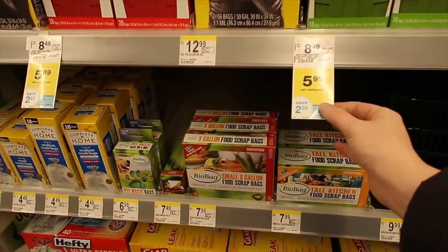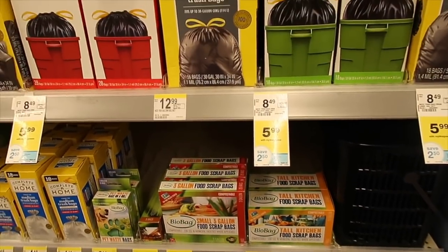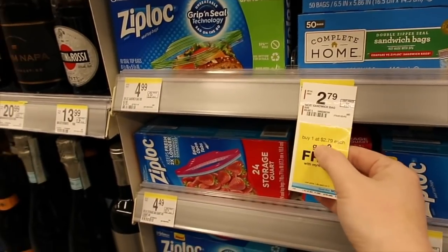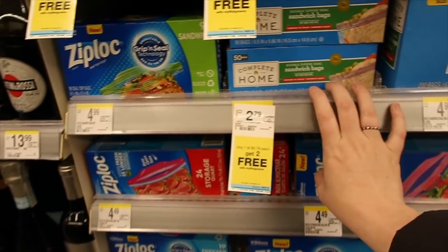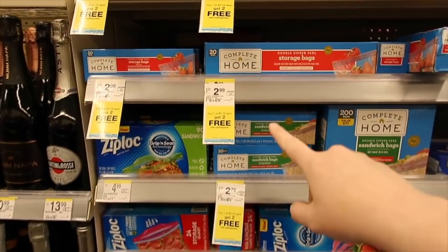Need some garbage bags. They have them for $5.99. The baggies are on sale right now for $2.79. They're buy one, you get 2 free. So these come out to be just 93 cents a piece.